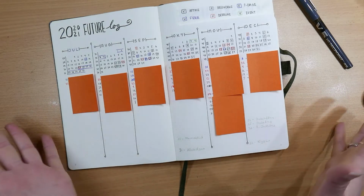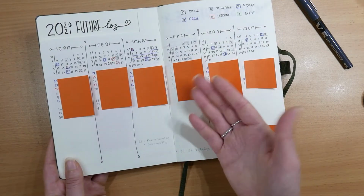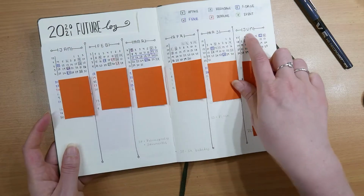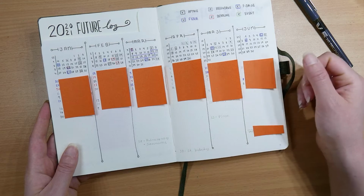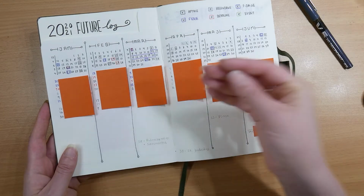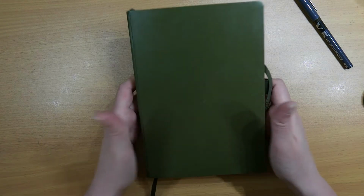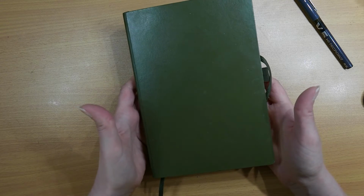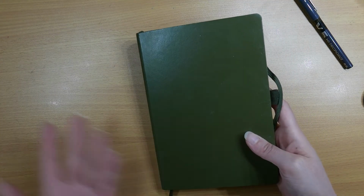Anyway, this is my future log spread, and as you can see, it runs from July 2020 until June 2021. Clearly, I thought I could fill up the journal before then, but as it stands, I have just under half a journal left. It's the end of April 2021. There's only 2 months of future left, and I'm starting to have thoughts and ideas about what I want to do during the summer.